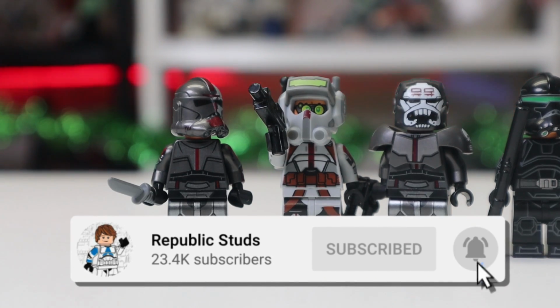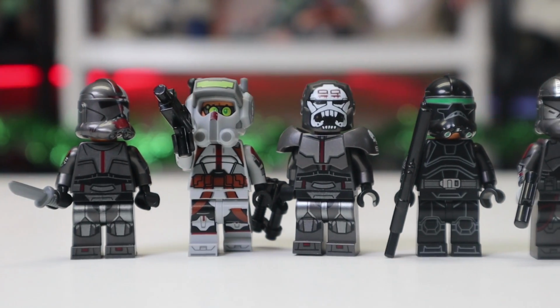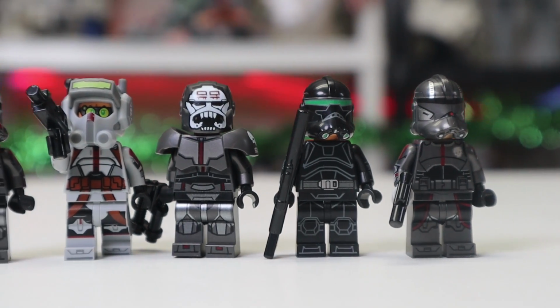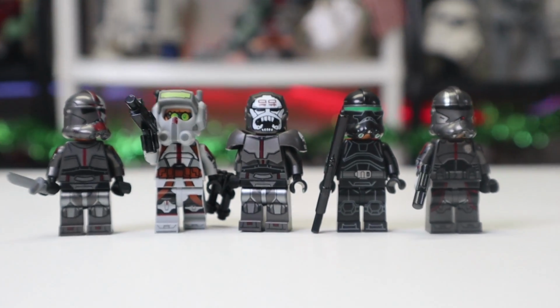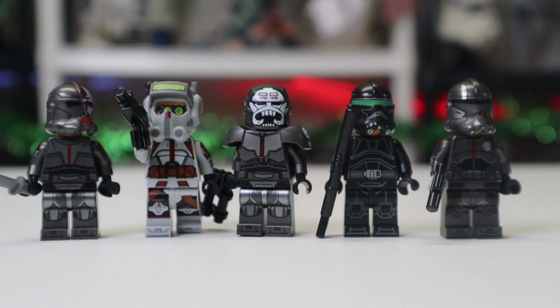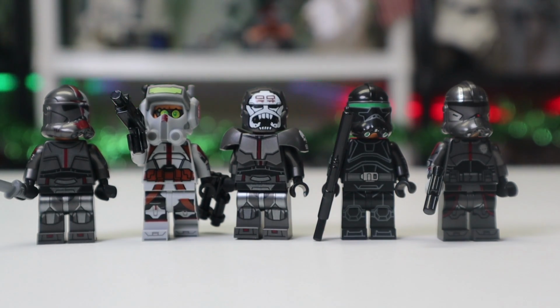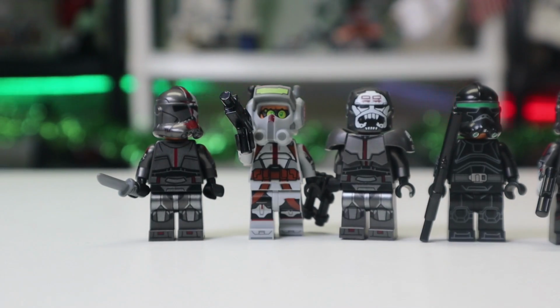Now first up, we have the entire Bad Batch minus Omega from set 75314, the Bad Batch attack shuttle, coming with 6 minifigures if you include the Gonk droid. And this was just a fantastic set and obviously makes up a majority of the clones we got this year from the hit show The Bad Batch, which came out in 2021.